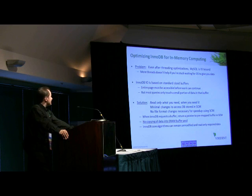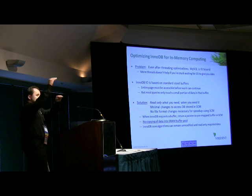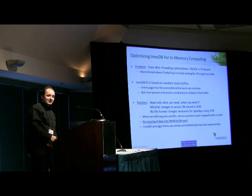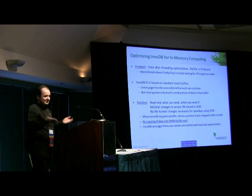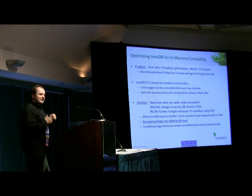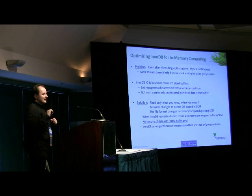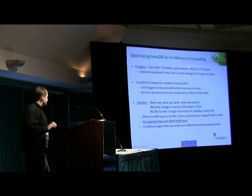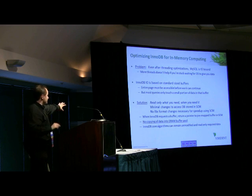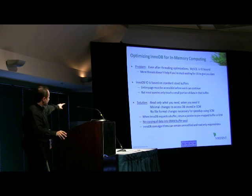One of the keys here is we are memory. But InnoDB standard buffers are 16 kilobytes. It's not that large of a data size, and it makes sense for a hard disk drive to read a 16K chunk. In fact, some of our RAID stripes are exactly 16K because of this. But we don't actually need to perform that operation. I'll go into that in a little bit of detail. So how do we do this optimization? And I'll talk about the results in a bit. I think you'll be shocked, and you'll probably want to check our website to get the real benchmark.